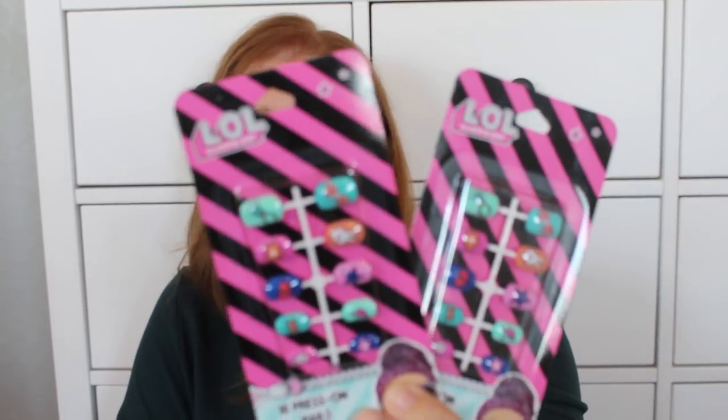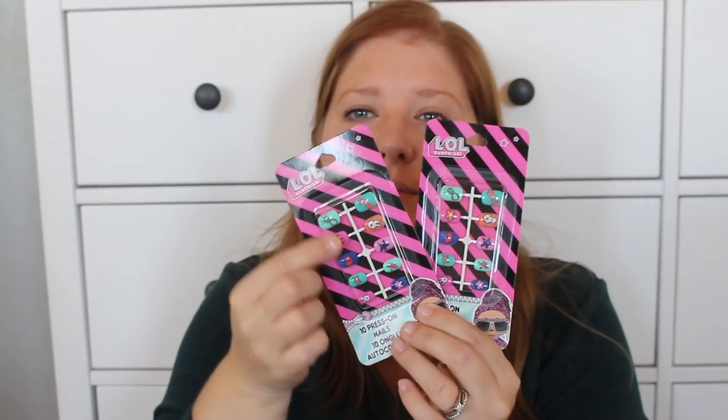Okay, now I'm getting into a few fun finds and food finds for the kids. Fun find number one are these nails. I have never seen these before. They always have them for the adults and for little girls in little packages, but this one you kind of pop off, and I've never seen them in LOL.